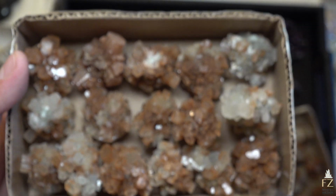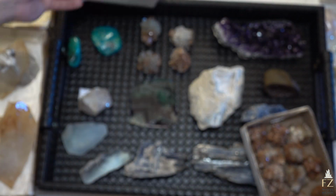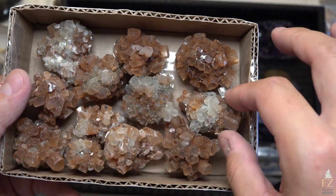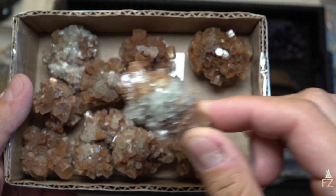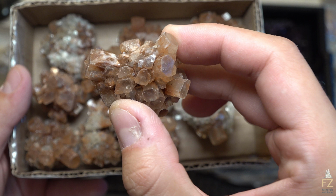You'll just get one out of this box, and it's going to be really fairly priced. I have a lot of this stuff, so check that out. And so that's small, and now this is the medium-sized stuff. Now this stuff is medium to large size. That stuff is small to medium. This is medium to large. These are just a bit bigger.